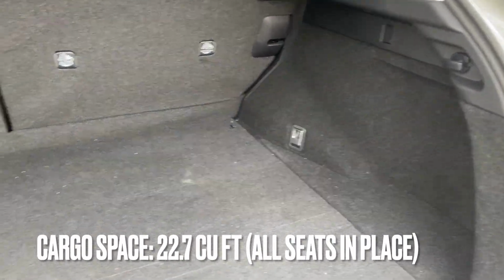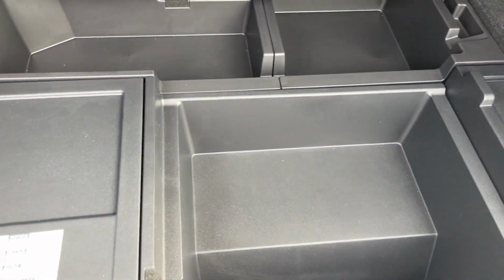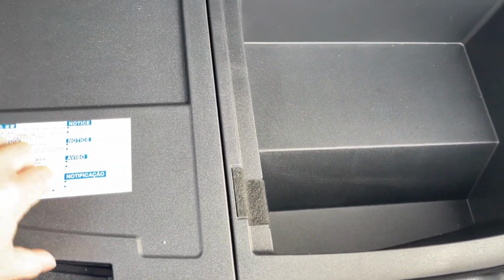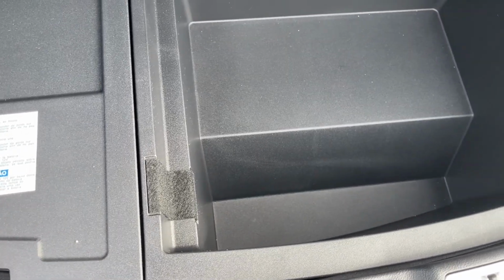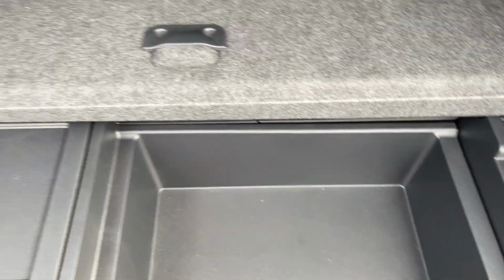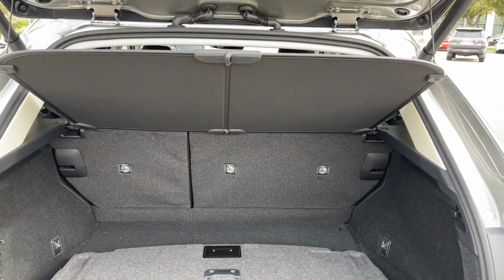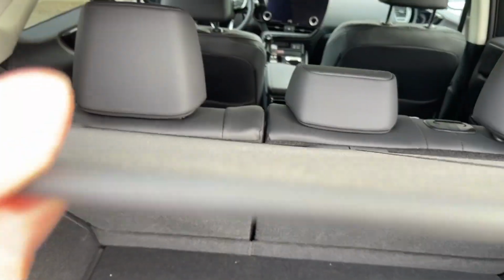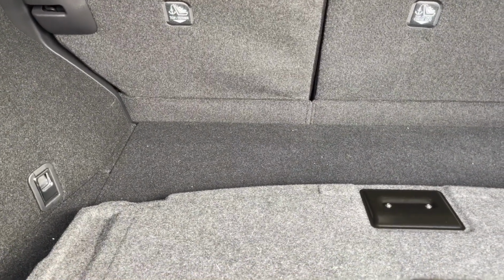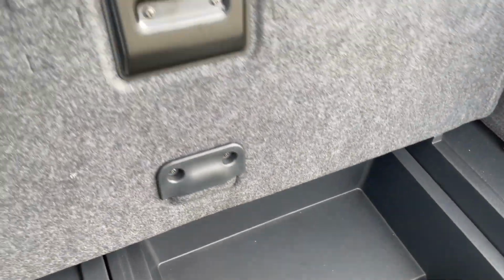So cargo space, 27.2 cubic feet, all seats up. Yes, unfortunately, no spare tire. Big bummer. And here I think they have some probably battery related items. But interesting layout for the back. You can store some stuff over there. And also you got this cargo cover that covers your stuff, but it's very thin. Saves space. I remember seeing this one on the Prius before.